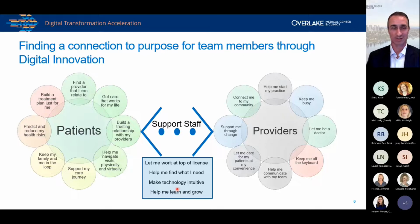Healthcare IT companies are getting the hint, and they're starting to leverage that. So we're looking at that as one of the criteria we use to choose new solutions. So that's make technology intuitive. And this last piece is really an investment. Help me grow and learn.